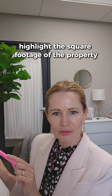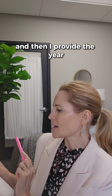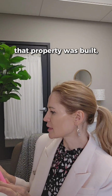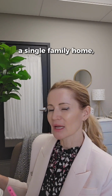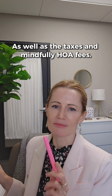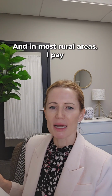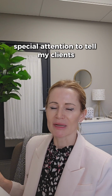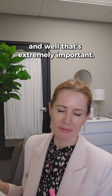And then I highlight the square footage of the property if it's provided by the listing agent, and then the year the property was built, if it's a condo, a co-op, or a single family home, if it has a basement, garage, or any parking spaces, as well as the taxes and monthly HOA fees. And in most rural areas, I pay special attention to tell my clients if the property runs on septic and well. That's extremely important.